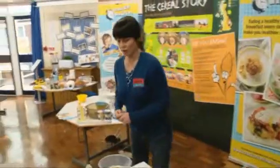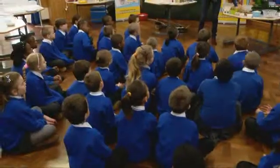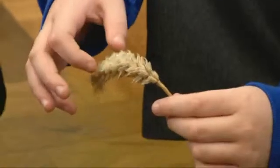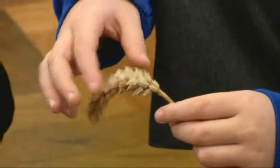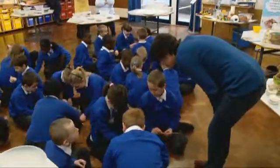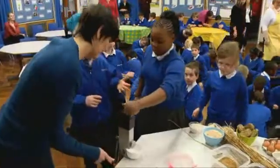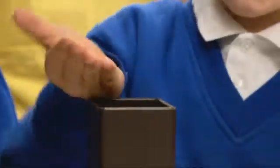Mostly what we grow on our farm is wheat, which is in one here. We've been showing children about when we have a grain at the farm, planting it through the year, harvesting the grain, and then having the children actually rubbing the grain out of the ears of wheat. We took the seeds out and we put them in the grinder and we ground them to make flour.